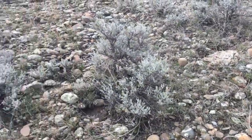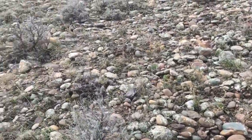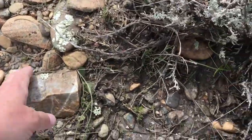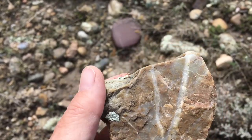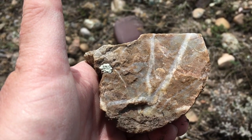This is super interesting. It's almost like a beach, a gravel beach on a slant. Speaking of interesting, look at that. Sparkly with those quartz veins in it. So pretty.